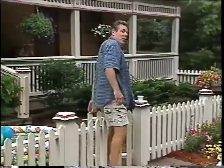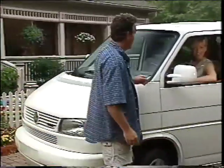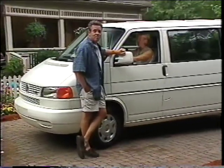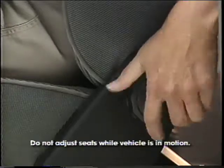Now, you've probably noticed how clean and unfussy the interior is, with easy-to-read gauges and easy-to-reach controls. And the seats sit slightly higher, so you can see more of the world around you, all designed to invigorate your driving experience. You can adjust the recline of both front seats with the wheel located at the base of each seat. And each seat moves forward and backward by lifting the handle in front.